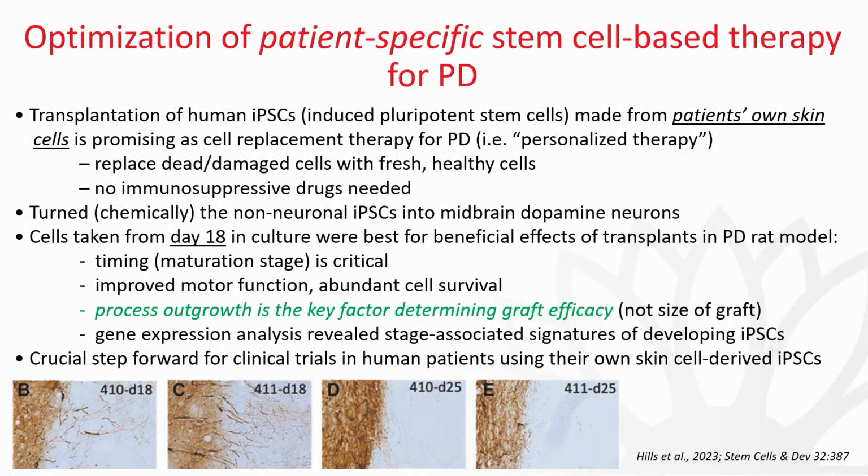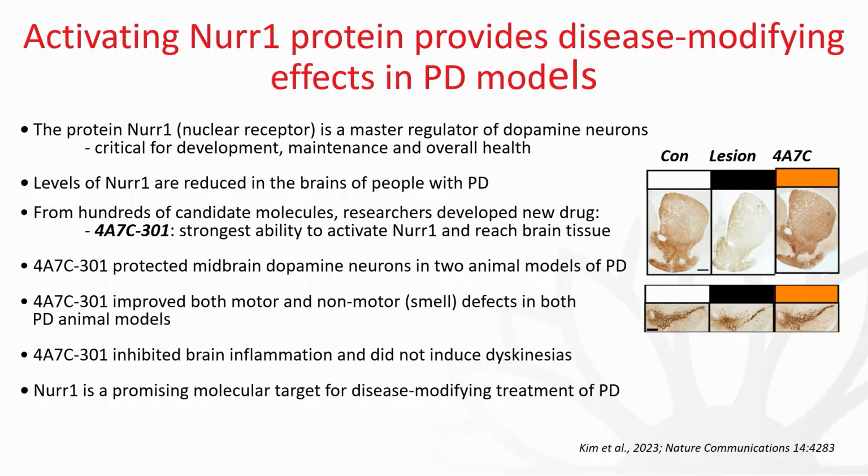cell-derived induced pluripotent stem cells. So another example of a potential molecularly based study is that there's a protein called NUR1. And again, scientists give silly names sometimes to chemicals and proteins, and it refers to nuclear receptor 1.